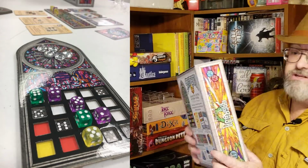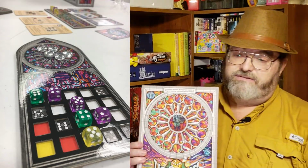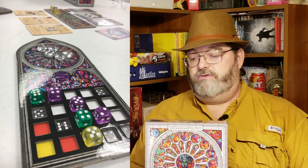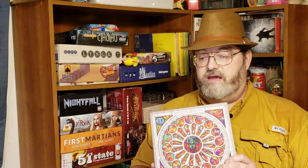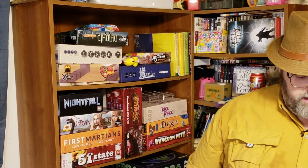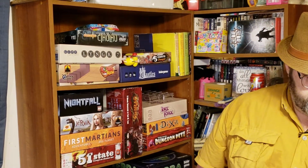They do have an expansion for it, so you can play with five to six players, and it also adds some other rules. If you do get this and like this, I do recommend the expansion too. I like some of the new rules they added and the new game modes. All right, that's more or less the simpler family games.